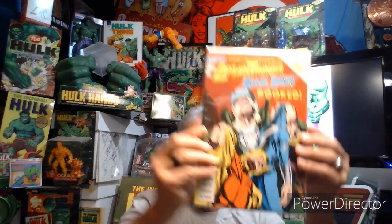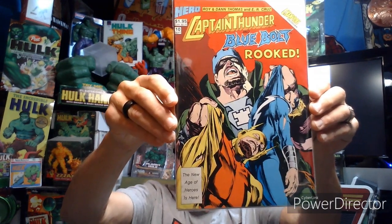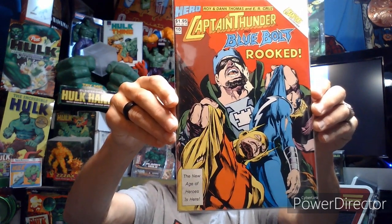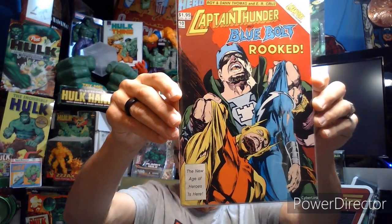I don't know anything about that character, so... And then I came across this one, and I know I have the first issue of this. Way back when it first came out, I bought it. But I did not know it lasted 10 issues or more. And this is by Hero Comics. It's Captain Thunder and Blue Bolt, and this is number 10. I probably have one or two, but I did not know it lasted 10. So I'd like to hunt down those and see if I can find them. So I'm going to have to hit those 50-cent bins. He might have a couple more of them tucked in there somewhere.